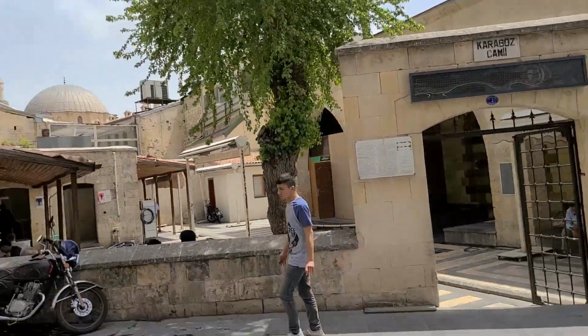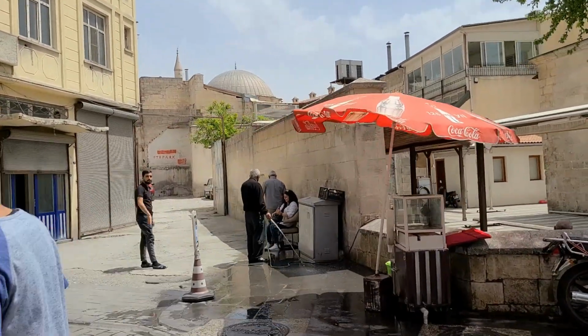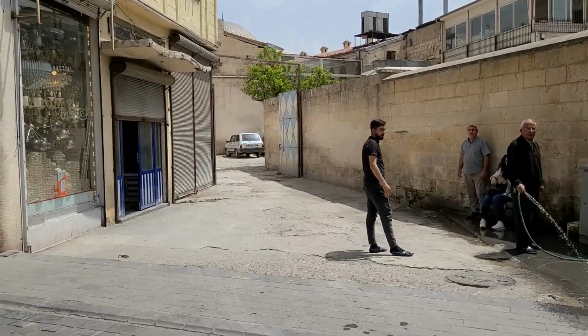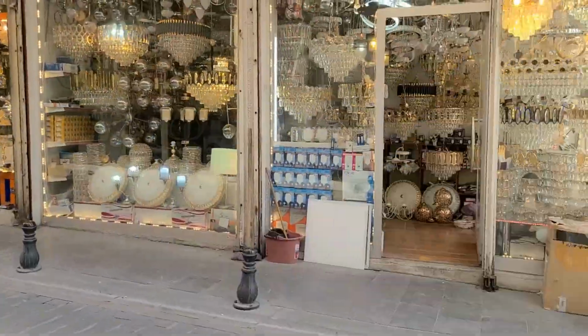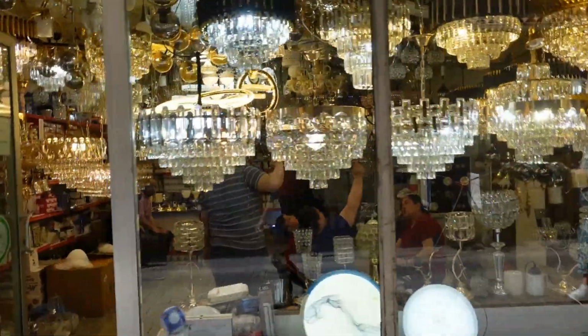Turkish people, they're very friendly, from the kids to the adults to the older people. Look at this guy, he's waving his hand. Other guy is also saying hello, welcome. It's a nice thing, you know. Since I have been walking in the street, I already found 20 chandelier stores. Probably chandeliers are very famous here.